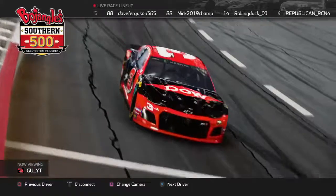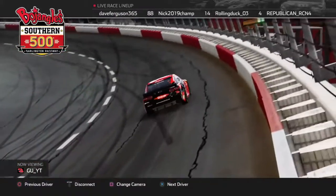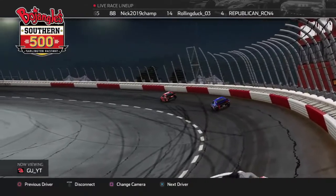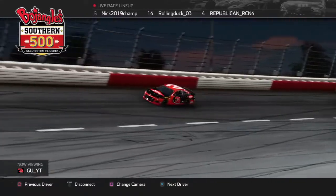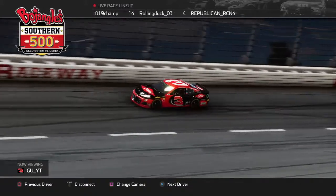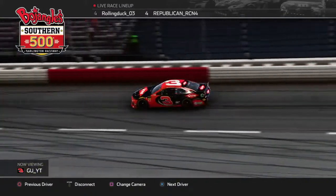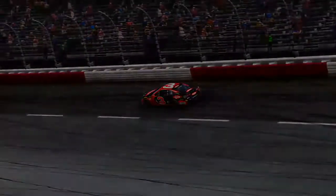So there's only 3 cars on the lead lap. 4th place is a lap down, but he's going to get his lap back. Who gets their lap back? Liners gets his lap back. Dave gets his lap back if he stays out, which doesn't look like he will. So it looks like the cars on the lead lap will stay out.